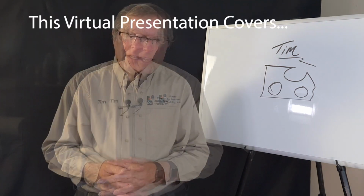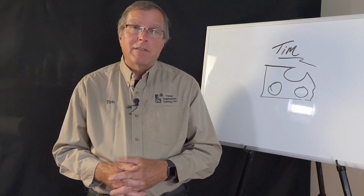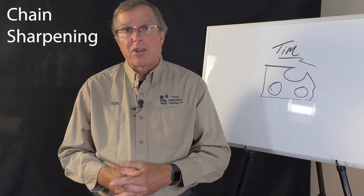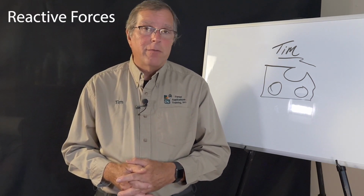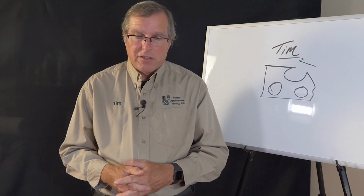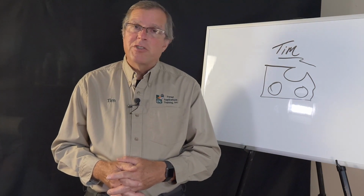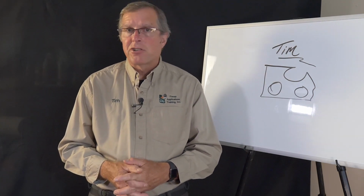We'll go through things like personal protective equipment, looking at the sharpening process with chainsaws and how important that is. Also reactive forces, kickback and other reactive forces with the chainsaw. Then we're going to look at reduced downtime. It's a maintenance system that needs to be observed by any operator, and then also understanding how the chainsaw should run.